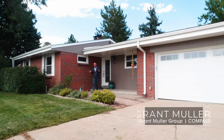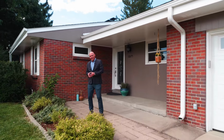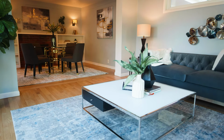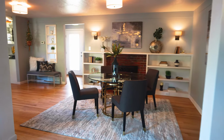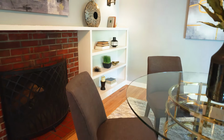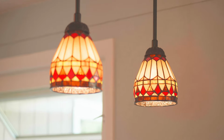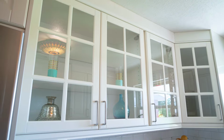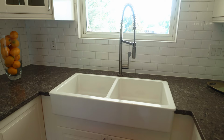Welcome to 10275 West 17th Place in Lakewood. Let's take a look inside. You'll love the open flow from kitchen to living room, right to the outdoors. This home recently underwent a complete renovation with new cabinets, quartz counters, appliances, and finishes.